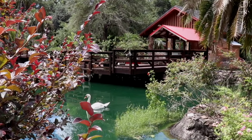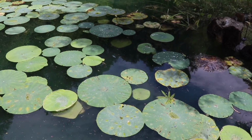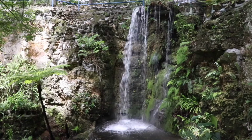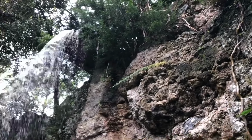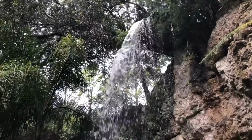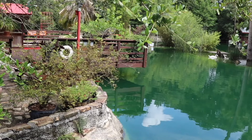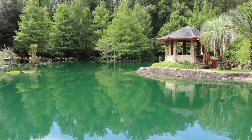About a half-hour drive southwest of Gainesville near Williston is a former century-old limestone quarry that's been turned into an exquisite botanical garden. What's known today as Cedar Lake's Woods and Gardens is the creation of one man, Dr. Raymond Weber, who purchased the abandoned quarry in the 1990s. He intended to use the property as a giant fishing pond.